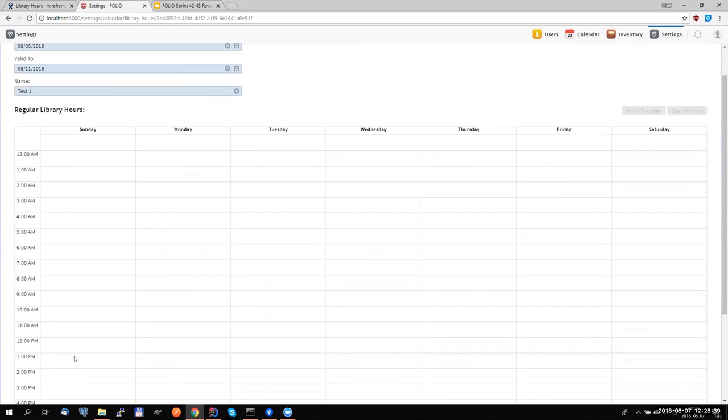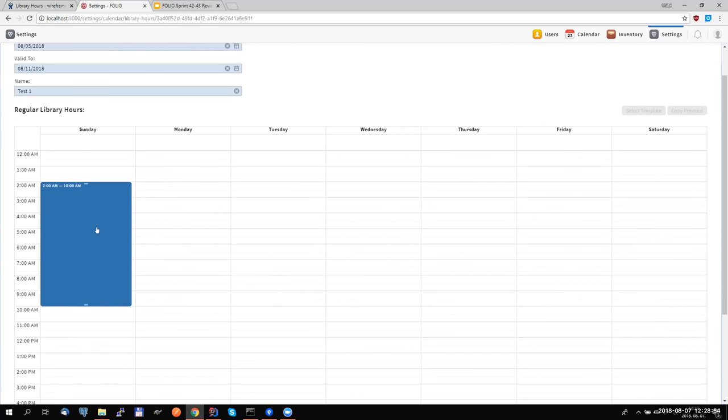And here in this calendar, we can select the intervals, like from Sunday 2 a.m. to 10 a.m. the library will be open. Or if we click up here, it means that on Monday the library is open all day. If we leave a day like Tuesday blank, it means that the library is closed on Tuesday.